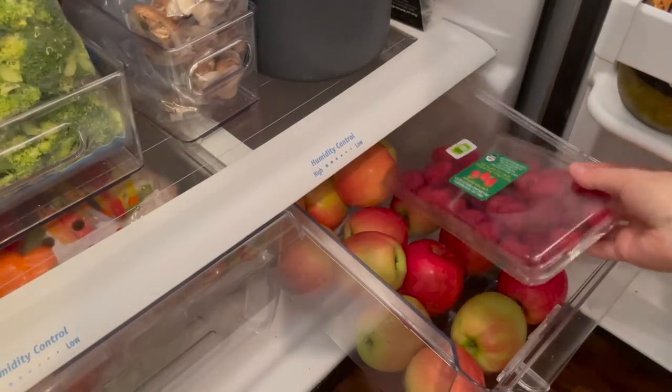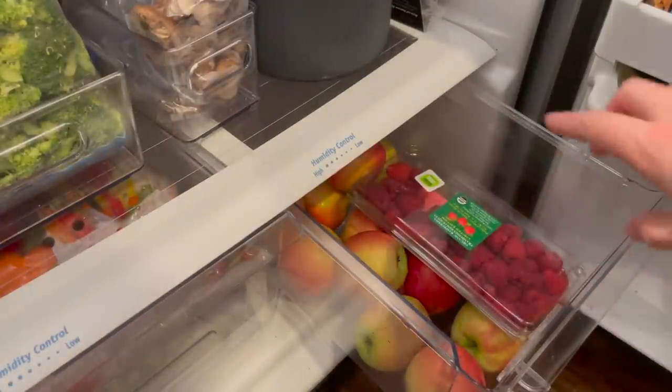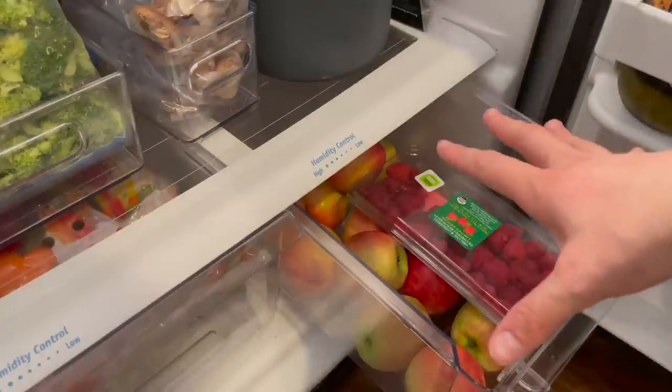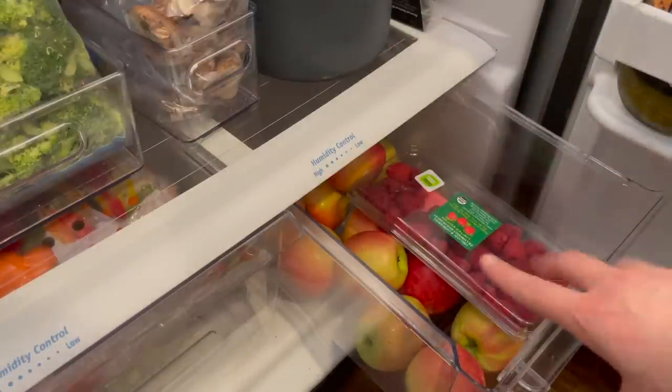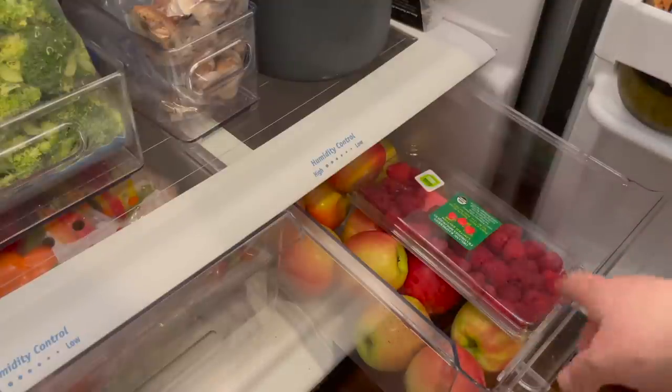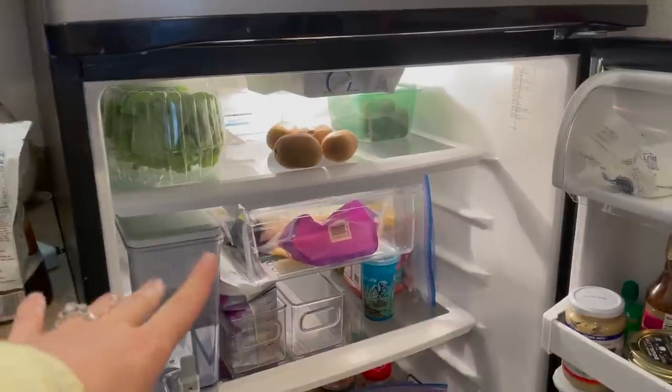This drawer is where I like to keep all of our fruit. Even if I have blueberries, I will already go ahead and wash them, put a paper towel in the bowl, and then set them right in there so that Logan can come and get some. But raspberries are something that you should not wash until you're ready to use them. And then I like our apples to be cold, so I just keep them in there because we have constraints on where things can go in this tiny fridge.